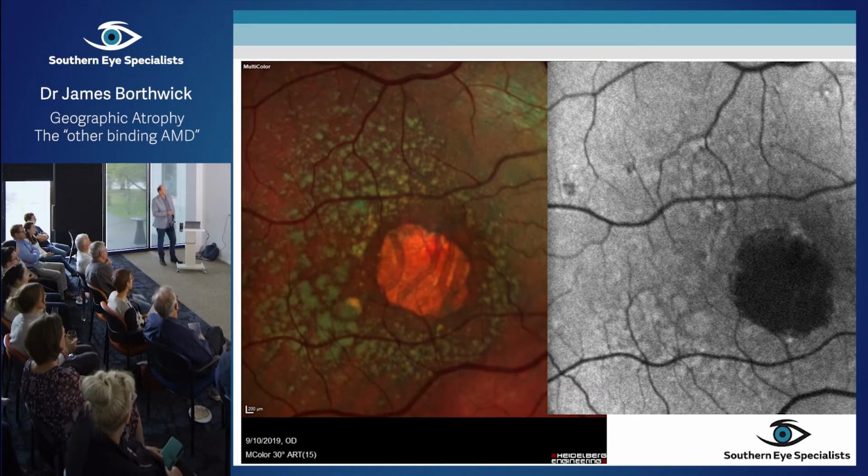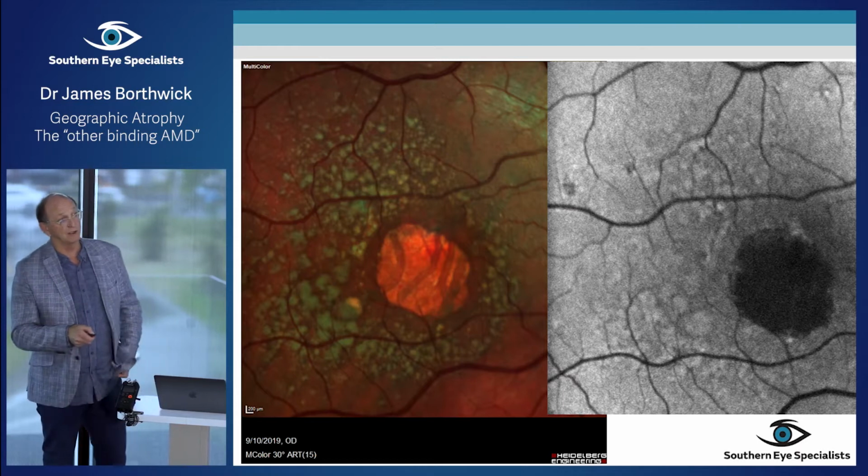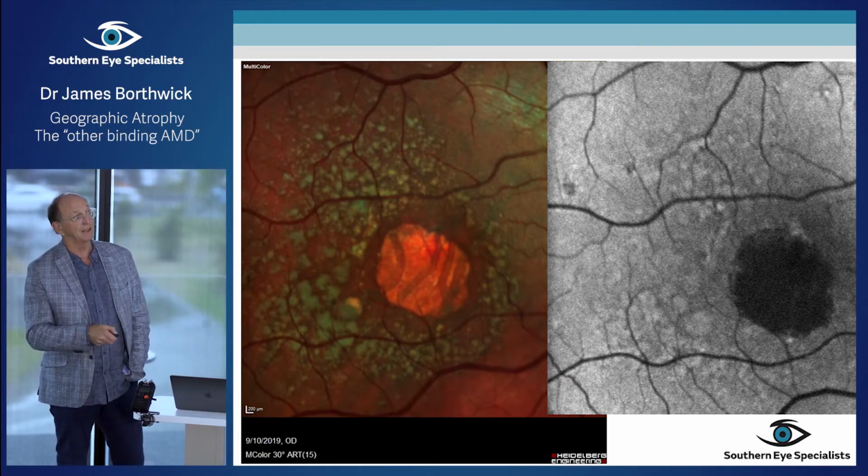And again, this is a multicolour photograph using a combination of coloured lights, and here again is atrophy, and you can see the choriocapillaris is gone, and you can see the big vessels of the choroid through that. And there's the autofluorescence study that goes with that.